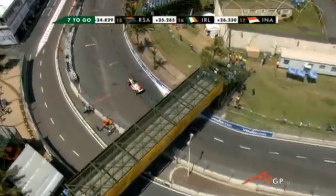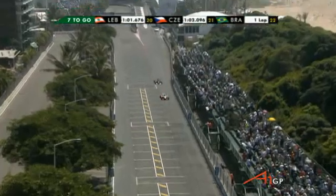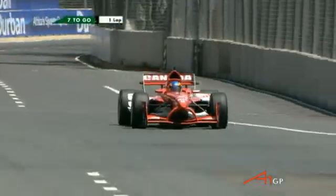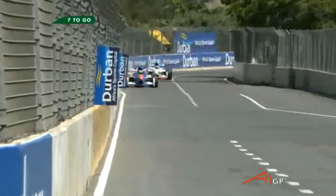Ahead of them, actually, Parthiva Sureshwaran has managed to get ahead of those two. So the stand-in driver for Team India, normally their rookie, had to take over at short notice for today when Narain Karthikeyan's injuries from the accident he suffered in practice prevented him from racing. Well, he's a little further up the road for Team India. But there is our race leader. It is Rob Wickens. What a beautiful drive this is at the moment.